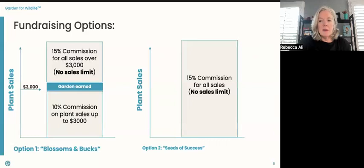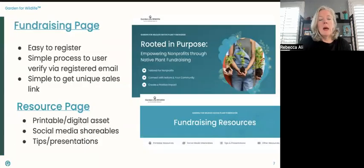The other program, Seeds of Success, offers just a financial component, which is 15% of sales. Again, no cap. And as a note here, our average sale has historically been about $100. So when you're ready to register your organization, you will visit the fundraising page and select the type of rewards you want to earn, plants and money or just money.